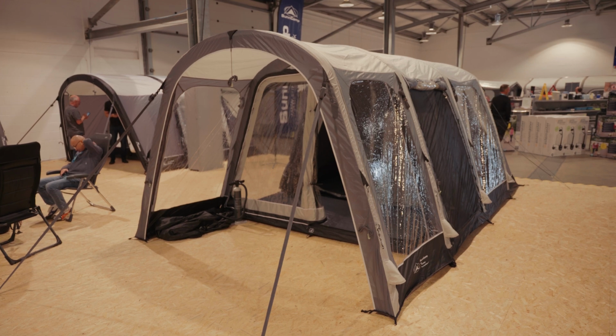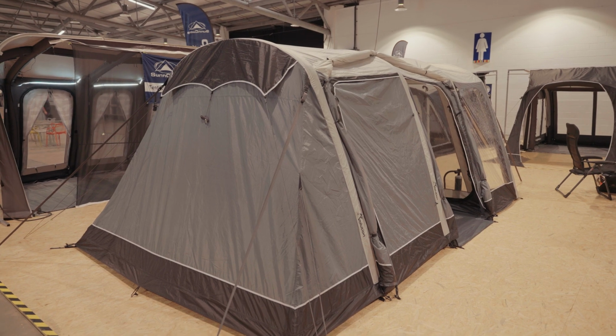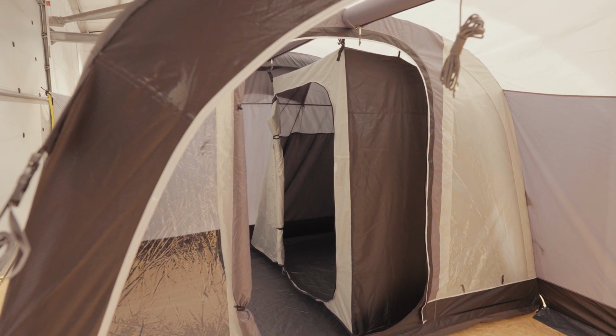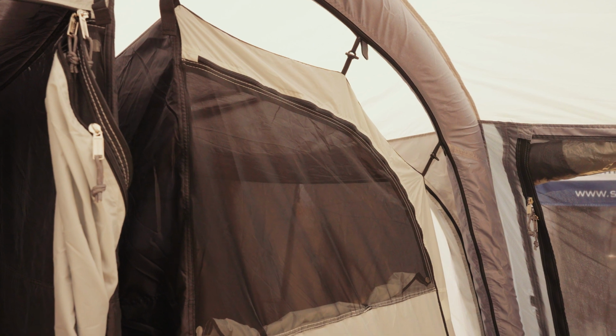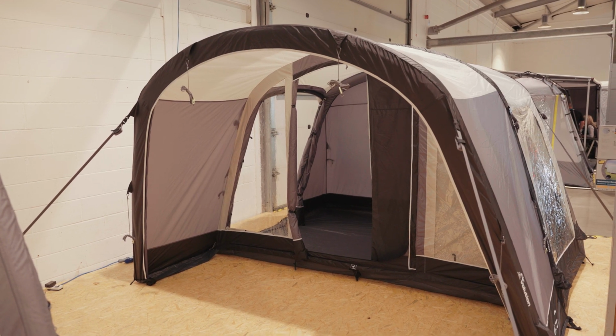Suncamp also has 2 new air-beamed drive-away motorhome awnings, the Touring Motor Air and the Swift Motor Air. The Touring Motor Air has double doors and comes with 2 inner tents, so you can choose if you want to have one or both up. They have darkened inners, and the awning is well ventilated with breathable mesh sections at back and front. The Swift Motor Air is the smaller of the 2 models and has 1 inner tent positioned widthways within the awning.